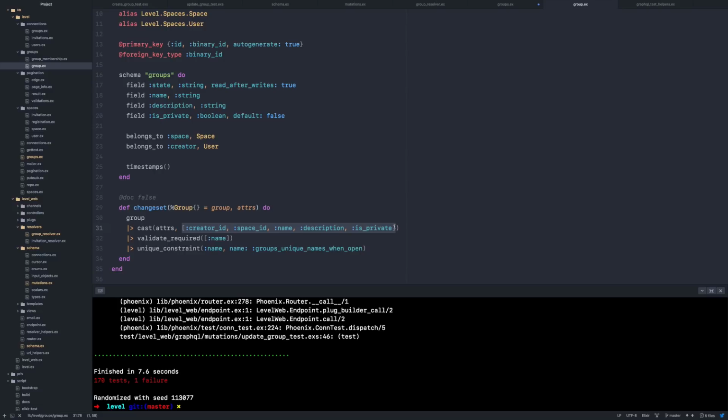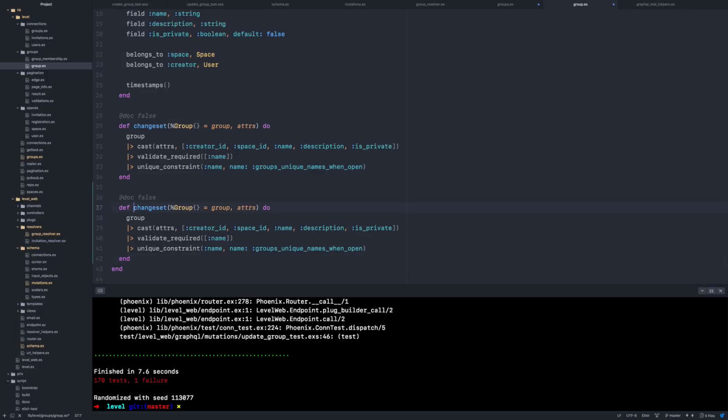And actually, I think we should probably create a change set that is only for making updates. Like, I don't want these things to be updatable. So I really only want to cast the things. This is sort of like whitelisting the parameters that I'm willing to accept. And in this case, we only want to accept these. And we're not going to validate that name is required either on this one. Right. So I'm going to call this the update change set. And we're going to nuke these. We're going to nuke this.